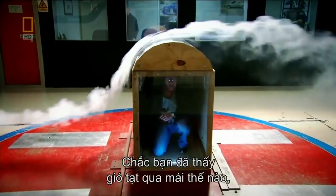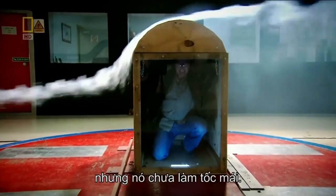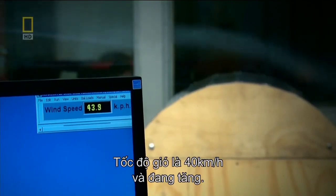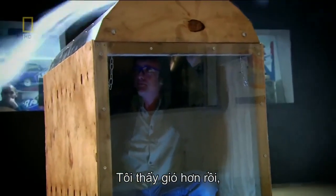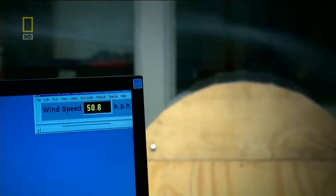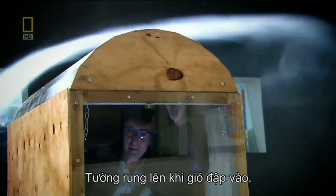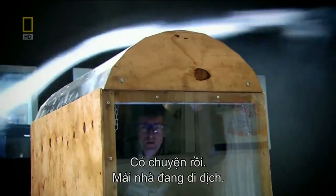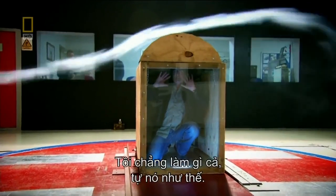Well, I think you can see how the wind curves its way over the roof, but as yet, that isn't resulting in any lift. 40 kilometres an hour and rising. Now it's getting windier. My roof's still on. This whole wall is vibrating as the wind's hitting it face on. Ooh, something happened there. Some movement from the roof. I'm not doing any of this, it's just happening.